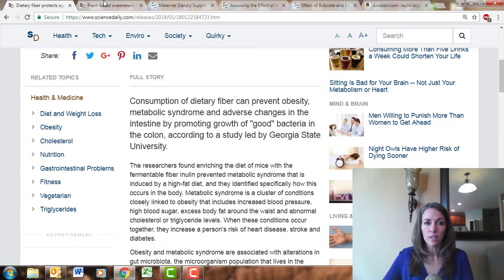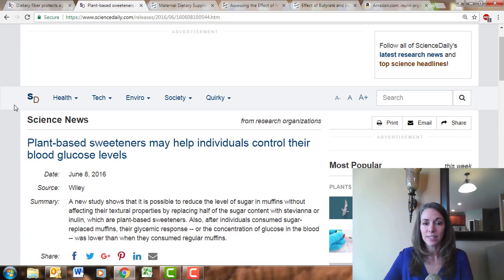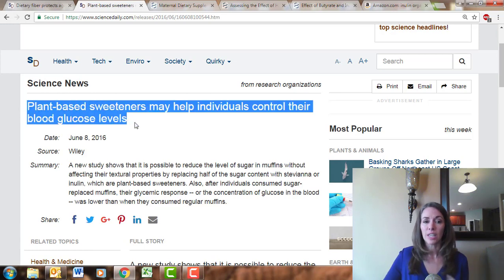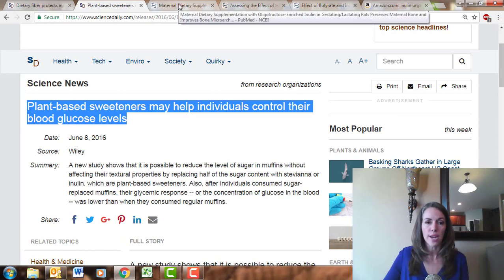I started to dig around a little bit more, and what I found is that Science Daily has been publishing lots of articles about inulin over the past 10 years. There was an article as far back as 2008 that I read regarding improved iron absorption. There are articles looking at blood sugar levels being affected positively by consumption of inulin. Plant-based sweeteners may help individuals control their blood glucose levels. This came out a couple years ago, 2016. A new study shows that it is possible to reduce the level of sugar in your baking because inulin literally replaces sugar in a 1-to-1 ratio, which is great.